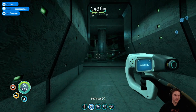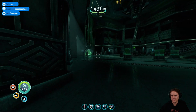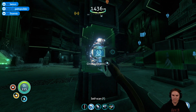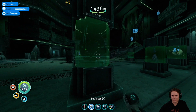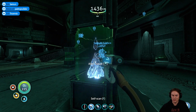Interesting. No, I never did read that to start with. I've got loads of stuff in here. A circular object. Which is what? Holographic projector. This device contains network apparatus and a holographic projection unit. It was likely used as a communications relay, capturing and projecting the image of the user to a remote location. There do not appear to be any other devices in range. That's a shame. That might have explained those weird images we saw.